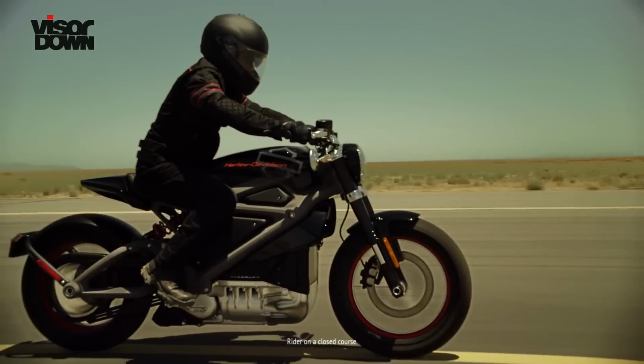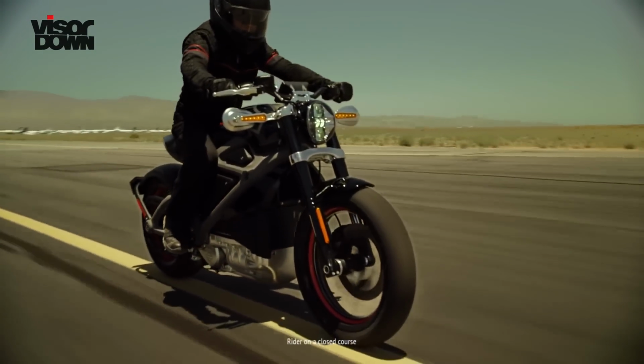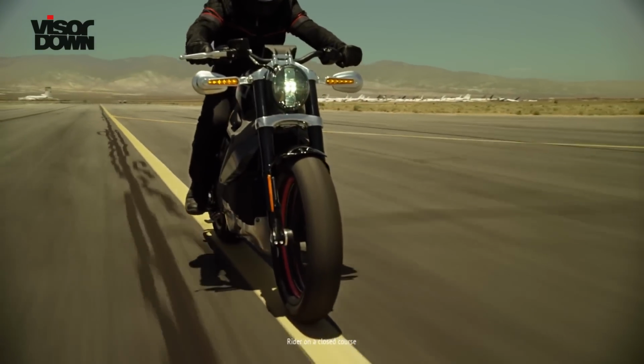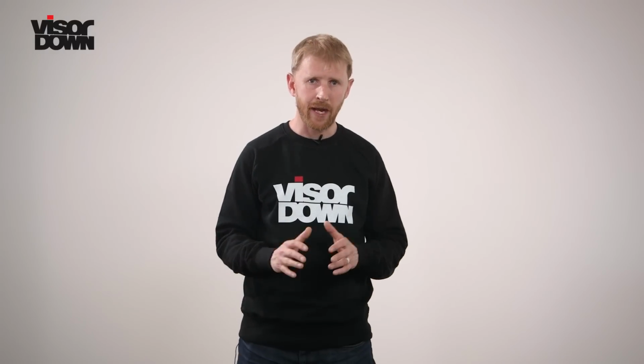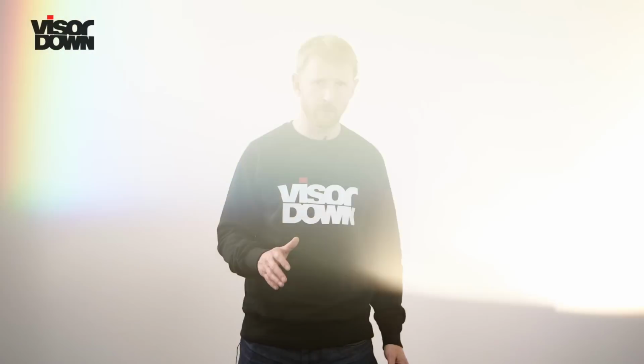You can't be careless with the throttle though. Treat it gently and the response is smooth and progressive. But peak torque is always only a few degrees further away. It's 52 pounds-foot, about the same as a 600cc four-cylinder sports bike.